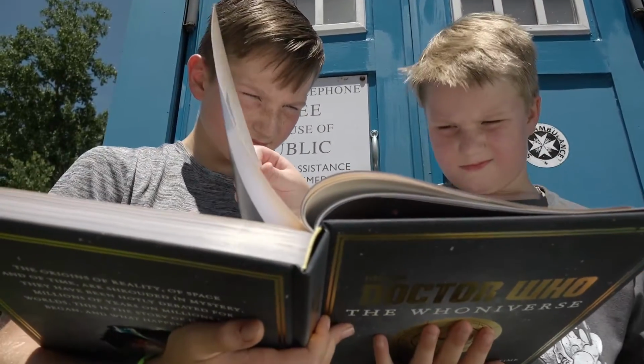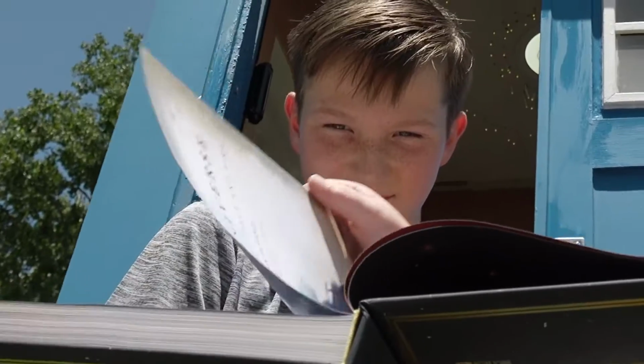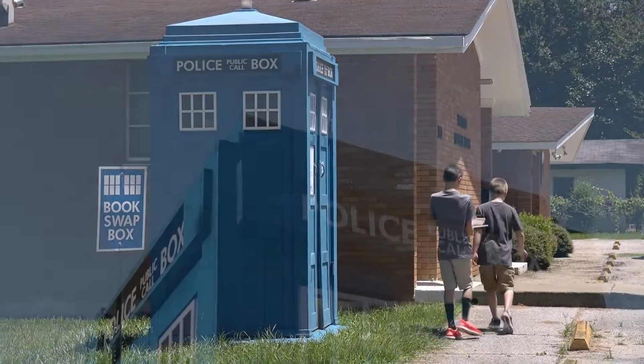Little free libraries are great because they're always bigger on the inside, and what makes them so big is the books and the wealth of knowledge and information and entertainment that they contain.